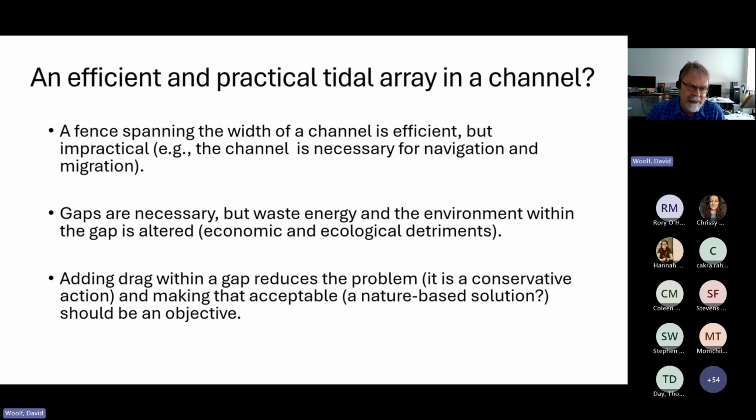Where you think, well, okay, I have to have a gap, but is there a way of reducing the amount of flow through that gap? And very simply, how you would reduce the flow through a gap is to add drag within that gap. And most plausibly, that drag would be basically adding to the bottom drag. So you would put something on the seabed that would add drag and at least reduce the increase in flow that you would get otherwise. And what we want to talk about is really just, can we find an acceptable way of doing that, acceptable for a number of reasons. And that might be something that's considered natural, in inverted commas, what we might call a nature-based solution.